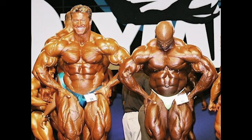I mean, look at the quads on Gunter. Amazing. They look amazing here. If only he was displaying them like this in the abs and thigh. And his midsection looks so good. If only he could display it a bit better in that abs and thigh shot, he definitely would have won.